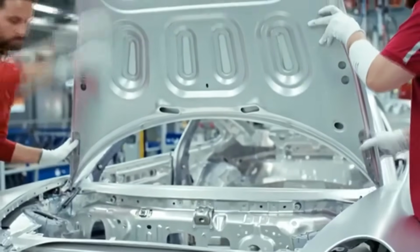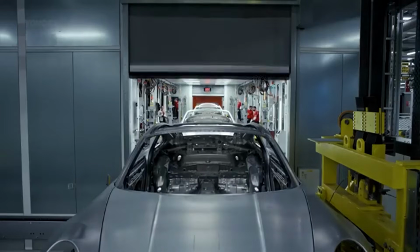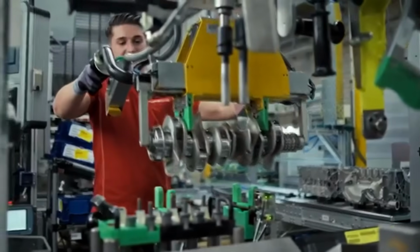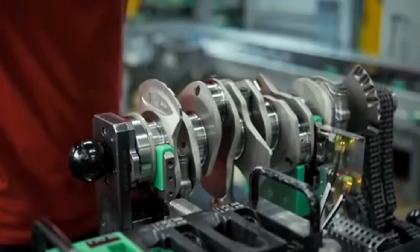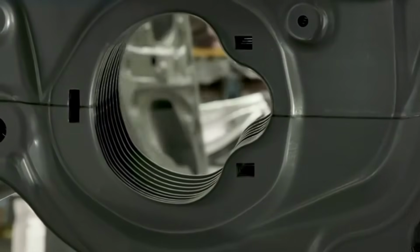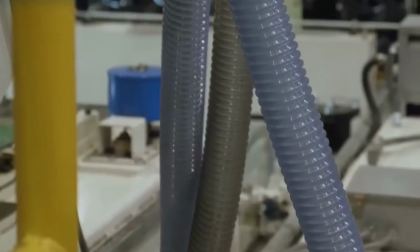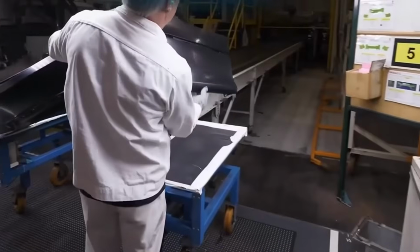When the painted body reaches the main assembly line, it is mounted onto a moving conveyor system. This conveyor will carry the vehicle through dozens of stations, each performing a specific set of installations or tests. The first few stations focus on interior preparation. Sound deadening mats are applied to the floor. Wiring harnesses are routed through the firewall and chassis, and the dashboard is bolted into place. Honda uses pre-assembled dashboard modules, which include the instrument cluster, HVAC system, infotainment screen, and most switches, all pre-tested before installation. This reduces line complexity and improves consistency.